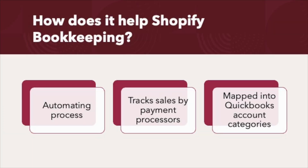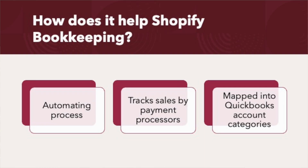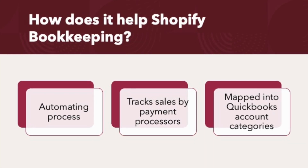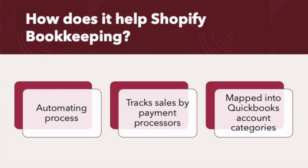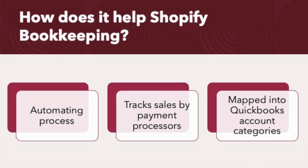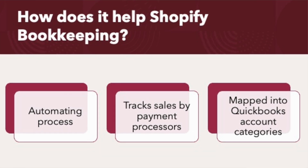How does it help Shopify bookkeeping? A2X helps Shopify bookkeeping by automating part of the process, not replacing bookkeeping, but helping bring in important data from your selling platforms into QuickBooks. A2X helps because it tracks sales by payment processor. So when you are setting up A2X, it's important to map payment gateways transactions for QuickBooks account categories.